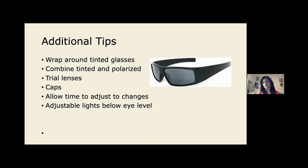And another good tip, when you're working indoors or when you're reading, is to have an adjustable light which you bring below your eye level. So it's shining onto your work surface rather than reflecting off into your eye, and also avoid reflective surfaces that you're working in, and any peripheral flashing lights or fluorescent lights. So having a diffuse background light or room light is quite useful.